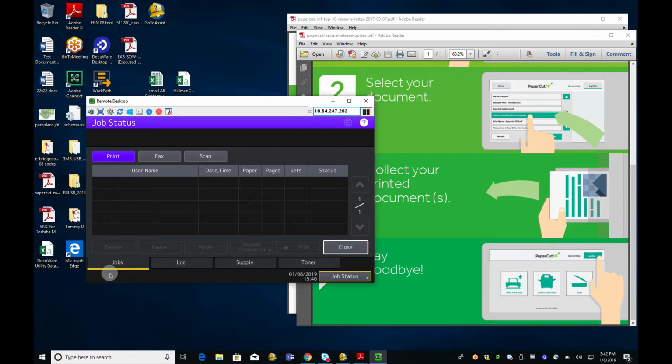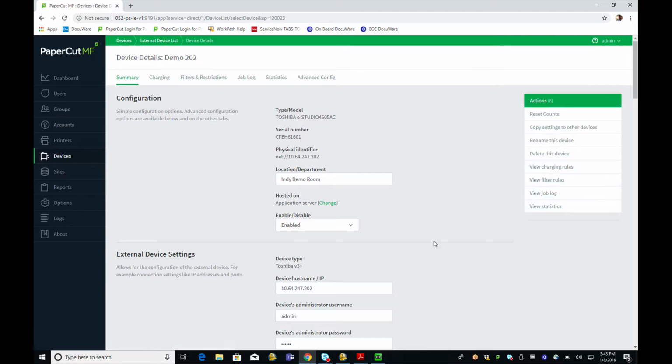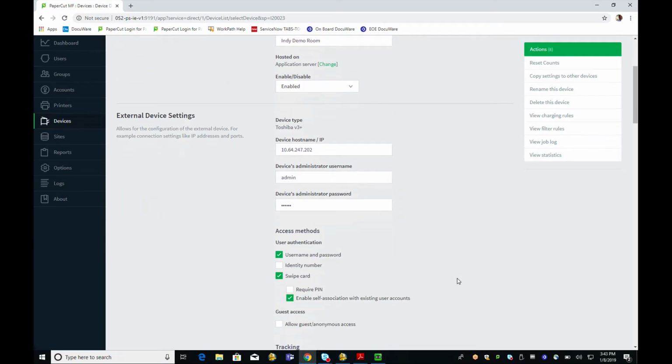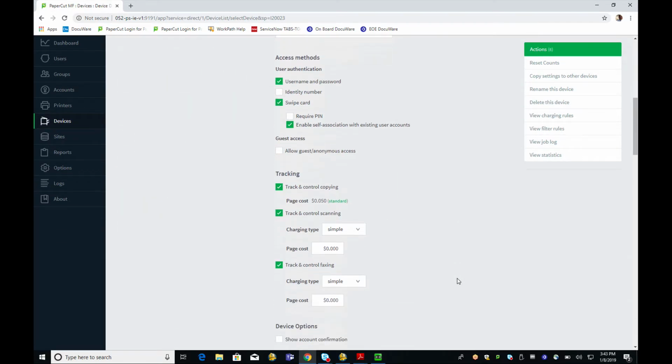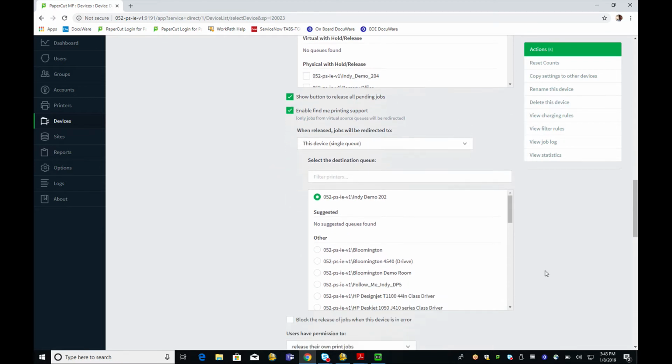The other thing that could potentially go wrong, unlikely, but you can look at the device in the admin PaperCut interface. And here's the device in question for demo room 202. If we take a look in here, we can see that this copier can release jobs from 3 different queues: the physical 202 queue, a Find Me queue, and a Louisville Find Me queue. So it's got 3 different queues it can release from, but when it prints, where's it supposed to print?